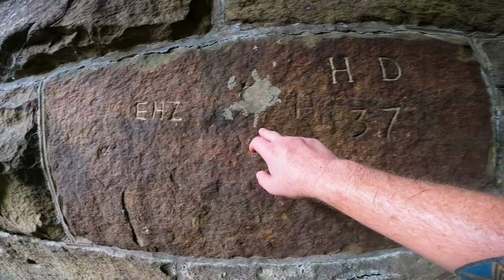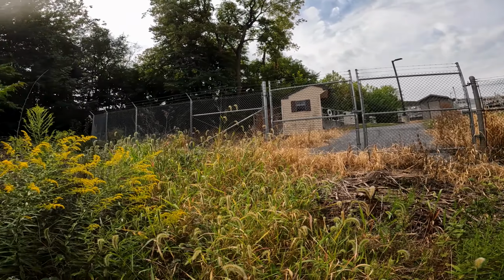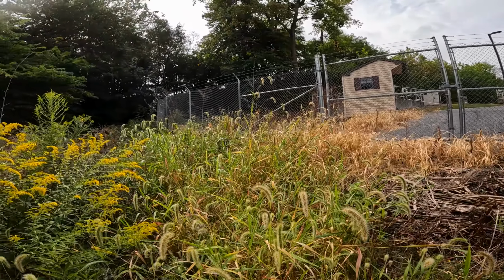So I wonder if there used to be a stream here and then they turned it into a treatment plant, or if there's still a stream here and it just runs over there. This definitely looks like a wastewater thing.